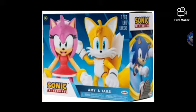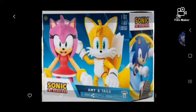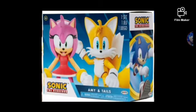And yeah, it's pretty cool, I gotta say. Like I said, I'm sure it's gonna be around $20 because it's two figures packed together. But it's still cool, and I'm glad that Jakks is doing this. It definitely makes it a lot easier for someone like me who has not gotten the opportunity to get the single packs, because he either A, can't find them, or B, is focused on other things.